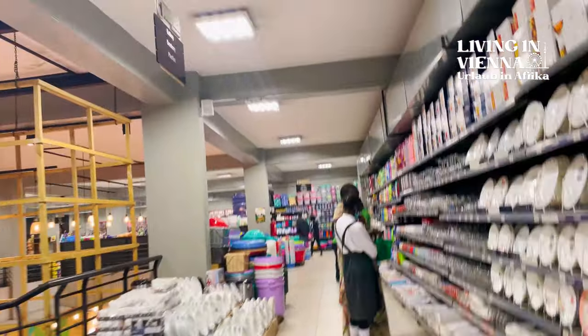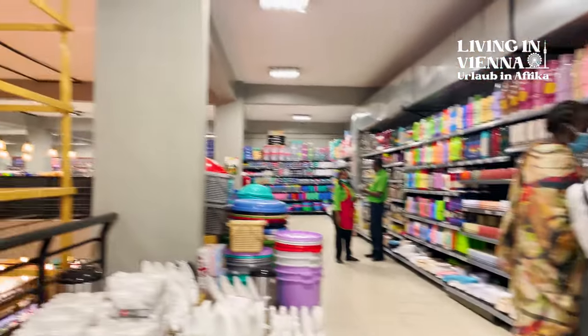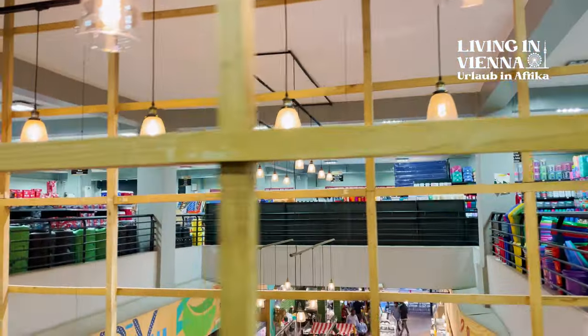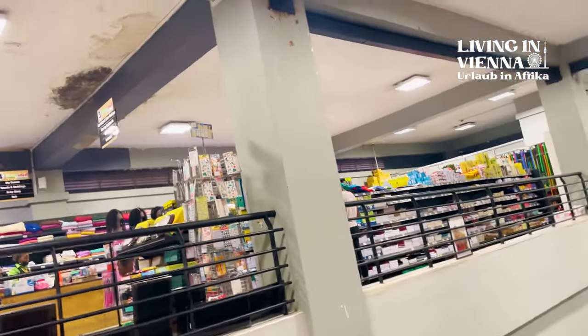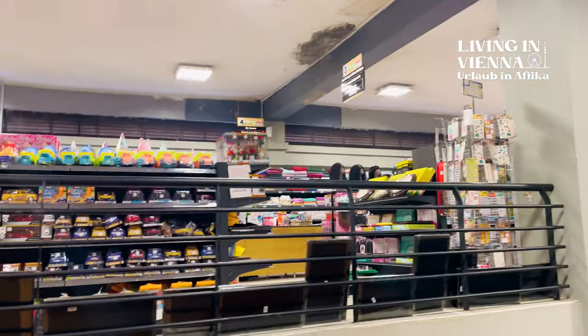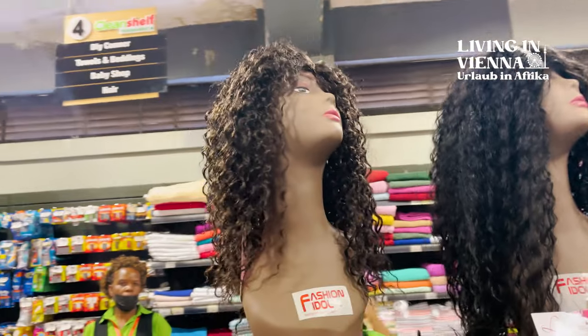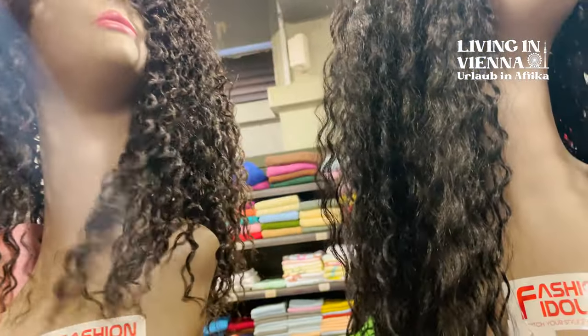So this is upstairs. It has all sorts of stuff that you can imagine. Even there are chairs and you can just do your own starting the home. Starting life. There's even hair. I had not seen hair. Let's look at this hair. This looks good. And the texture is actually very nice.